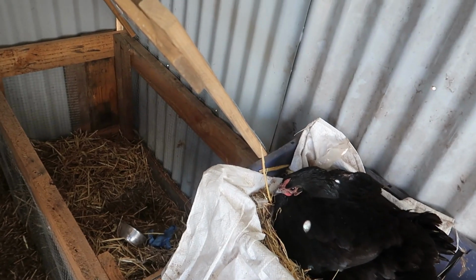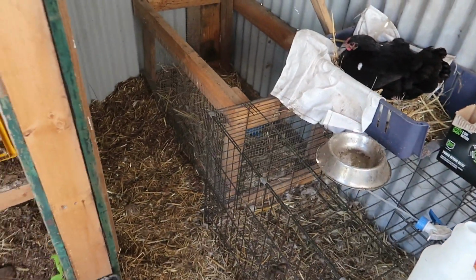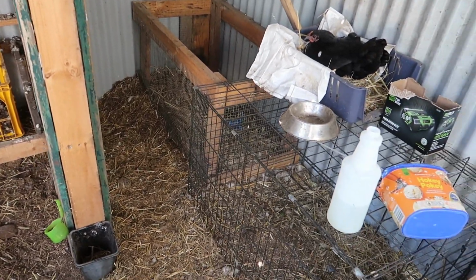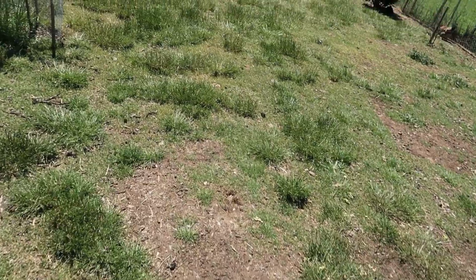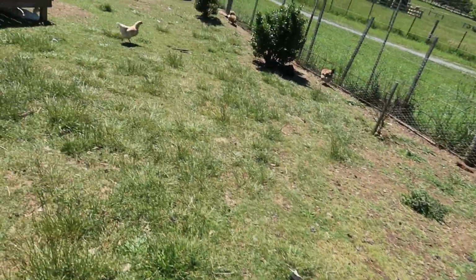This is still a broody hen, but we've got to do something with her. Haven't decided yet. Anyway, I will show you where the other broody hen went and what the result was with that. But goose was an epic fail. Just didn't work out. Anyway, so all the other chooks seem to be doing fine.